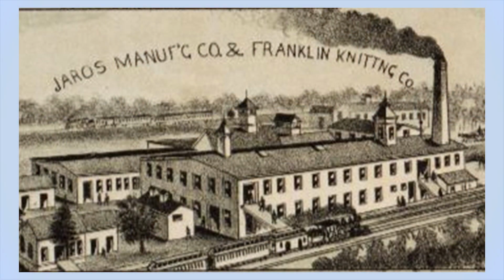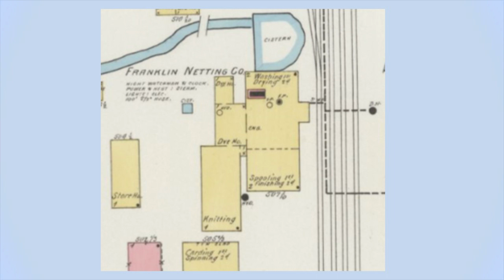Now down by the railroad tracks, just past where the Haywood Mills was, was this building. It was called the Franklin Knitting Company, and it was formed in 1882. In the early 1900s, it became known as Franklin Yarn. But it burnt down in 1906 and was replaced with a big cement-proof building. And we'll see a picture of that in a minute. Right now, this is the Sanborn fire map that shows it. It's interesting, they call it Franklin Netting Company. It was really Franklin Knitting Company.